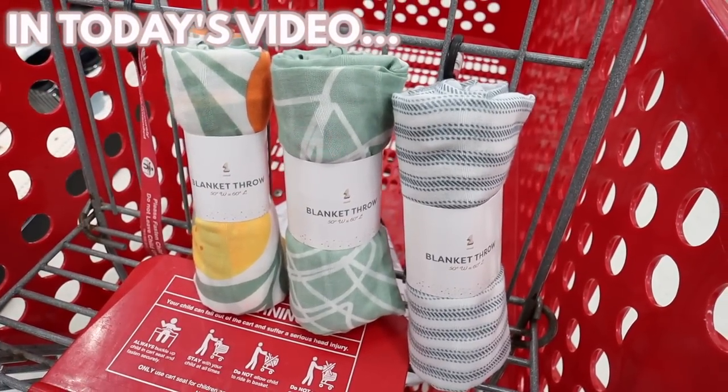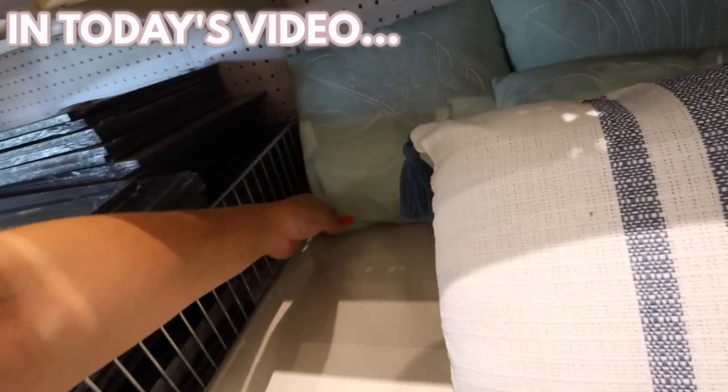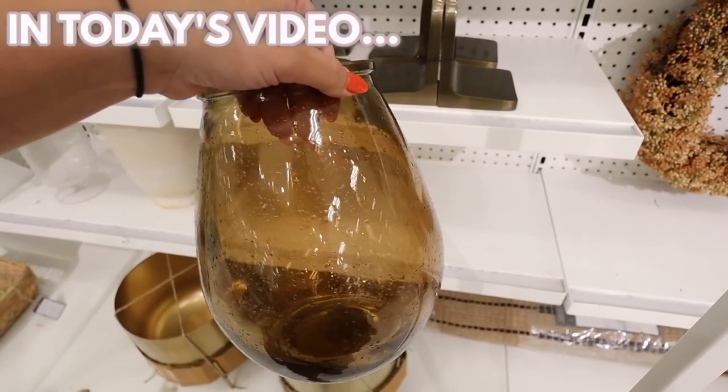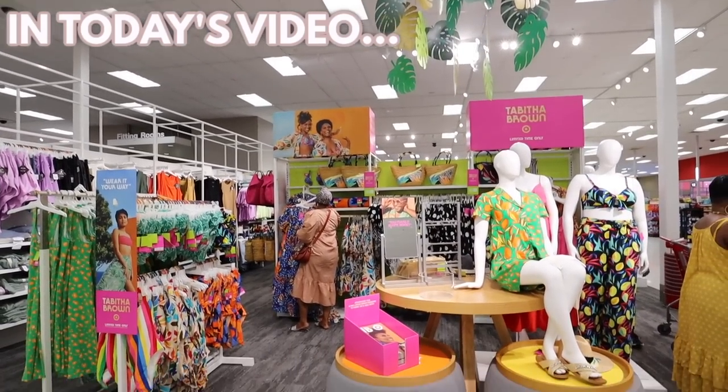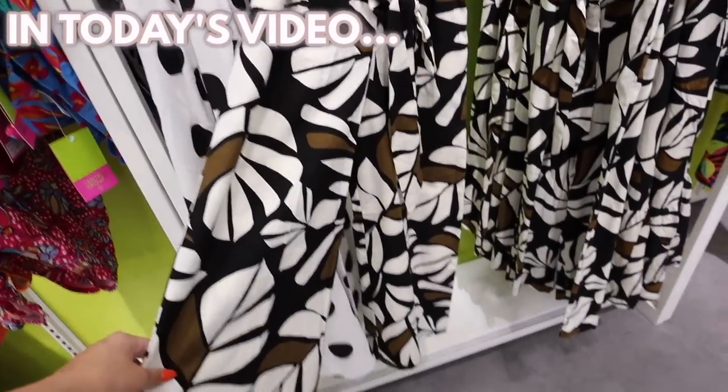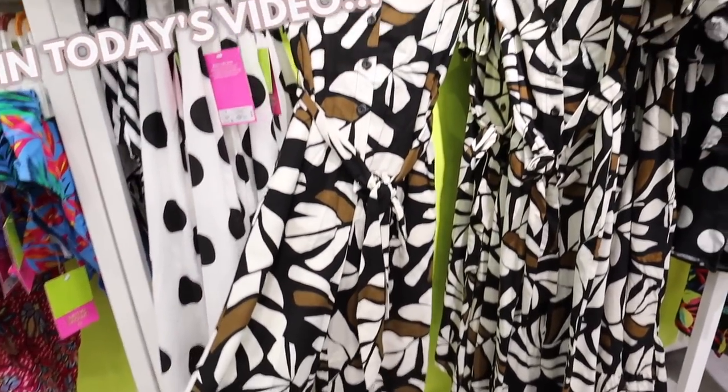Perfect light blanket for the summer. We have a new dollar spot pillow. I think this is also another new fall item. Here it is, the Tabitha Brown by Target collection. Oh my God, it's not a dress. It's a jumpsuit.